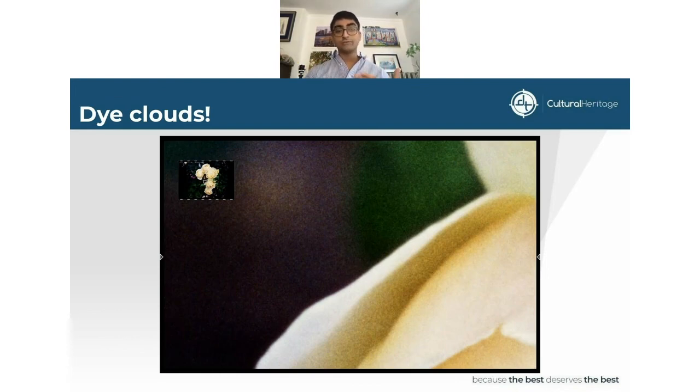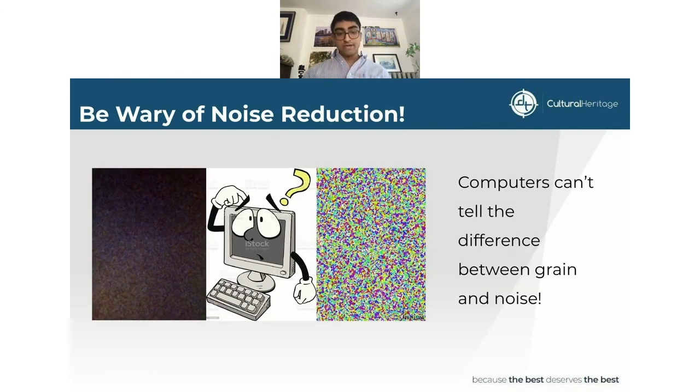So if you're working at a really, really high resolution, you might see these. If you're working at a lower resolution, you might not, and that's fine. But be wary of noise reduction, okay? Computers are dumb. They do exactly what we tell them to do. So they can't tell the difference between noise and grain because we tell them, well, if there's differences in contrast and differences in color in a really small area, that's probably digital noise. In the case of a really well-exposed, low ISO, good camera capturing film, that's not the case. What you're actually seeing is actually in the film.